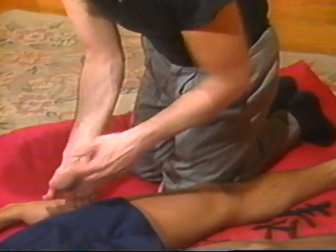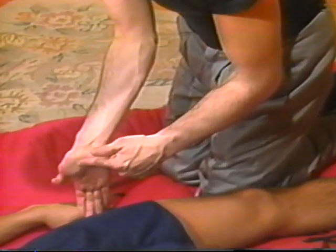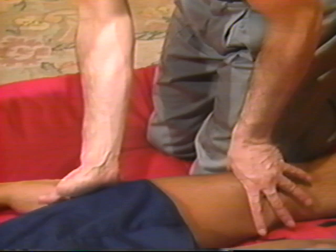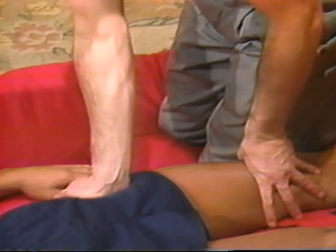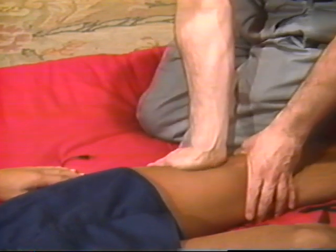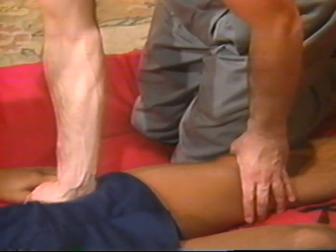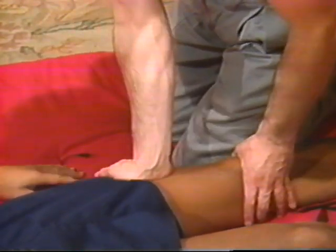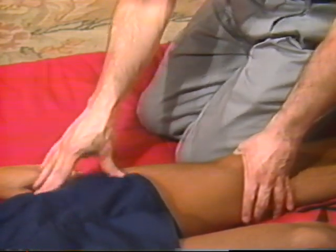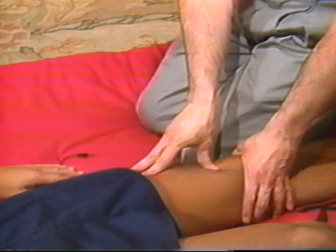Put your fingers to the outside and use the heel of the hand as your line running straight down here. And we're just going to do a straight press, rocking forward. One, two, three in the middle, four, and five. Again at the top. One, two, three, four, five. So you can feel you're pressing directly into the top of the bone through the quadricep muscles.